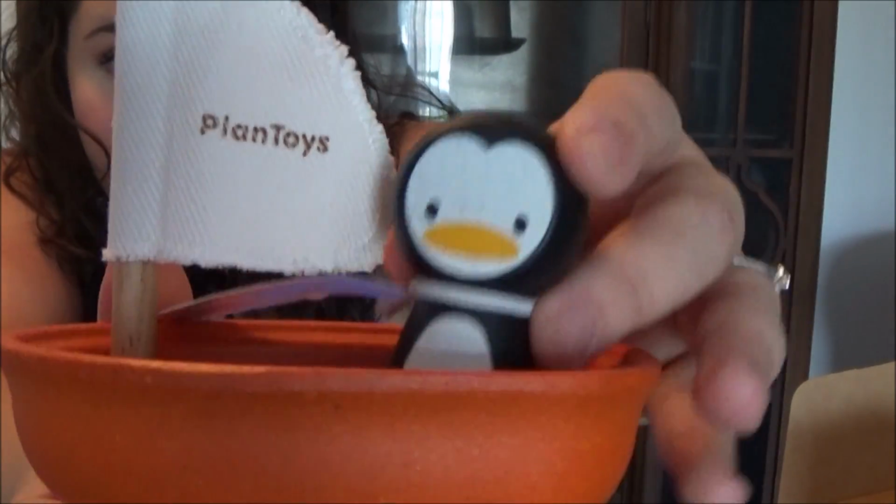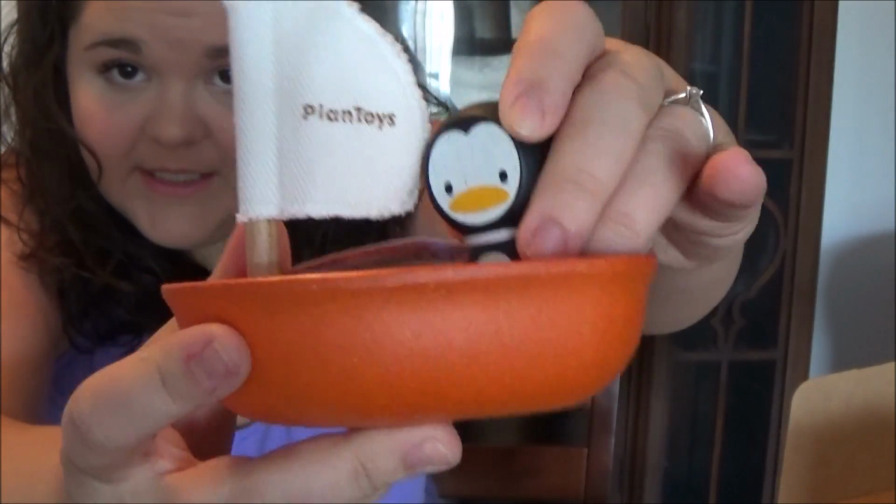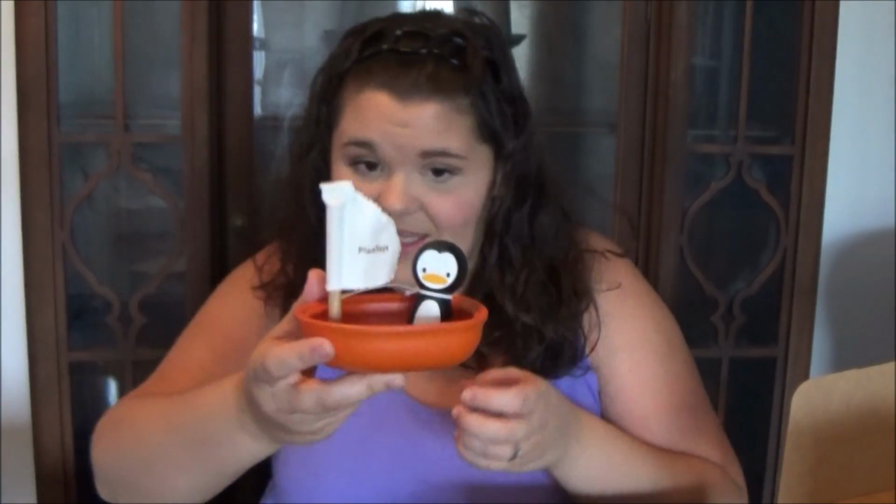As you can see, it's very cute. The penguin's very cute, and he has a little hole where he sits down in his boat. Little cloth sail. I think this is going to be really nice. Honestly, I think both the girls are going to like this, and they're probably going to fight over this.